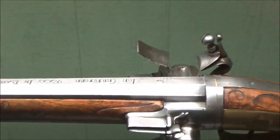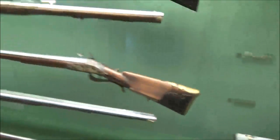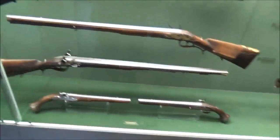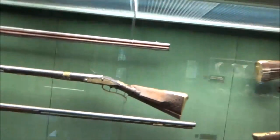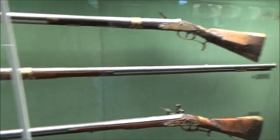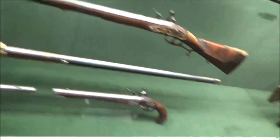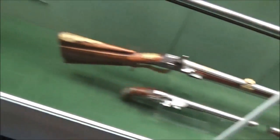Can you see the text there? It's all reversed. This is flintlock. Ooh, that zoomed all the way in. Sorry, guys, my bad. Oh, I went the wrong way. More amazing muskets. These are all flintlock muskets. And pistols.